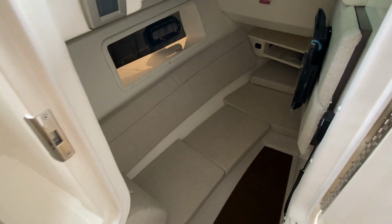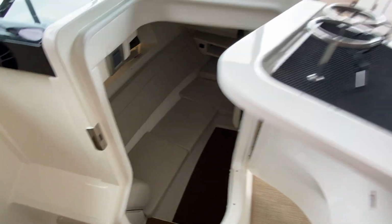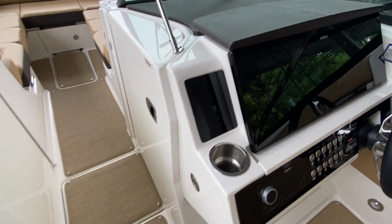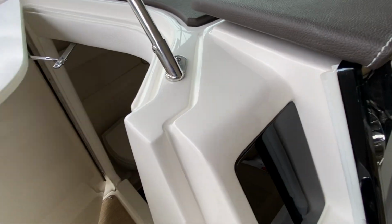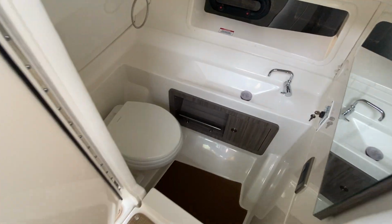The SLX 350 has a nice little cabin on the port side. And a nice headroom under the helm on the starboard.